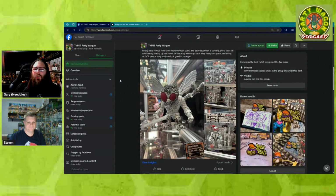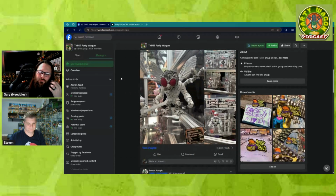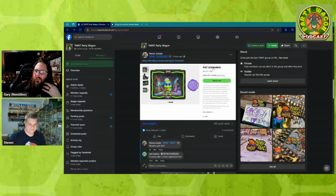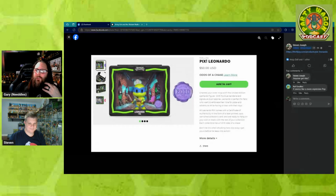You know, there's more coming. So yeah, I just can't do it. Is this what you grabbed? Yeah. The Pix Leonardo from the original creator at Funko. Yep. And then the Chase is Shredder. Shredder Chase. Yep. Saw that.